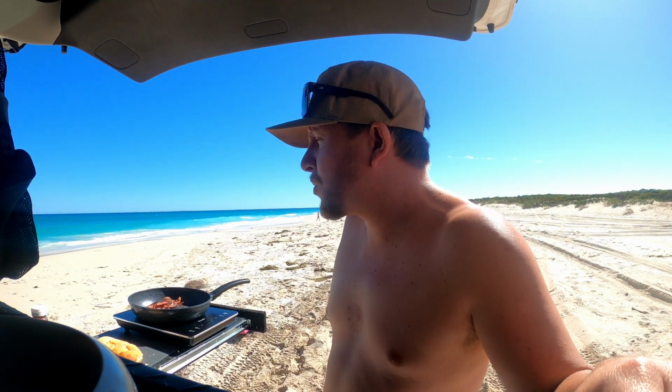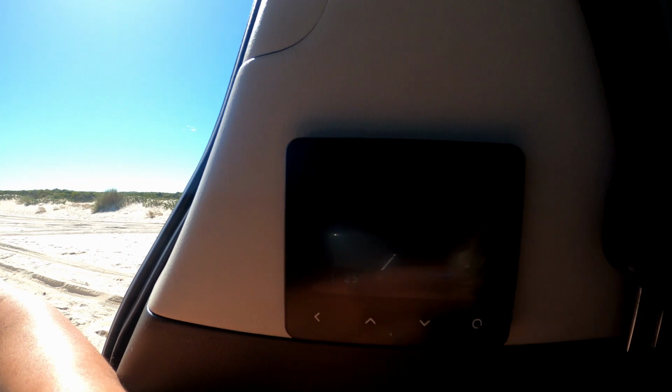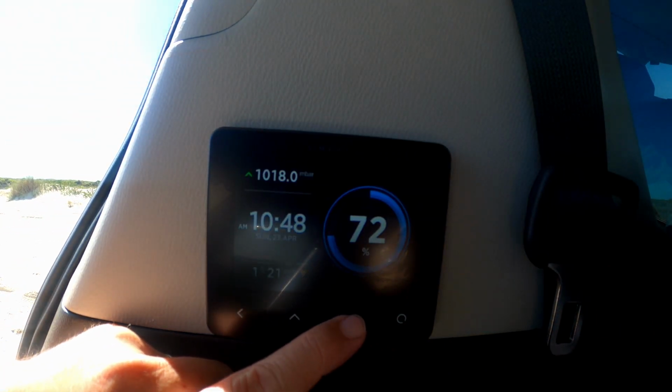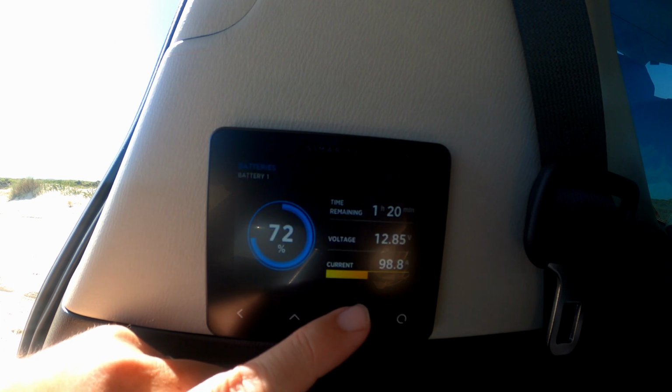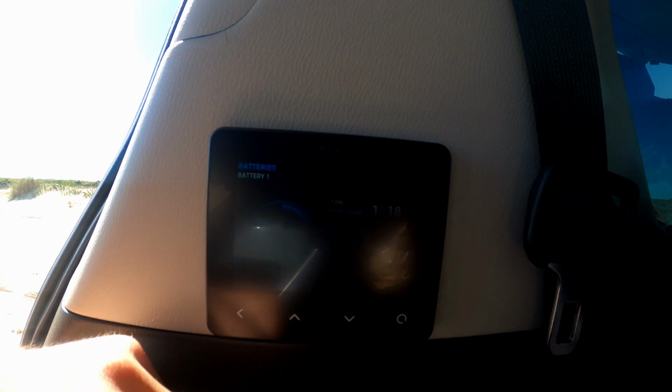And the biggest thing, if you know WA, it's windy as hell, so just pull this out, chuck it in, not worry about wind. Yeah, definitely pretty stoked. But here we go, ready? I'll just film it from there. I'll go down on the Simmarine. So 98.8 volts at the moment, 98 amps.